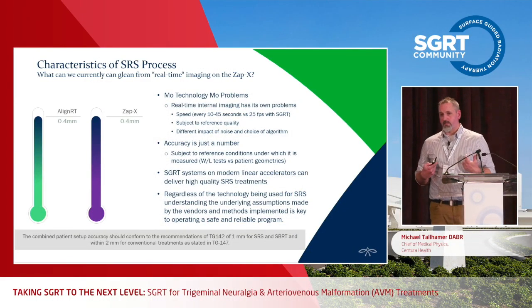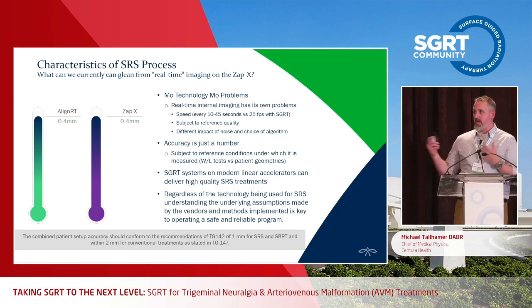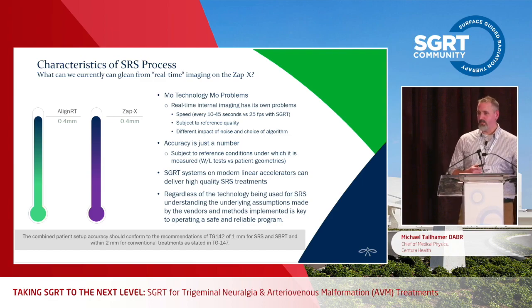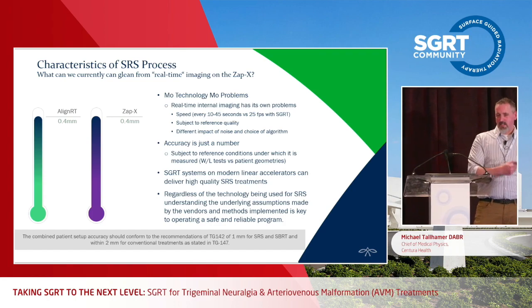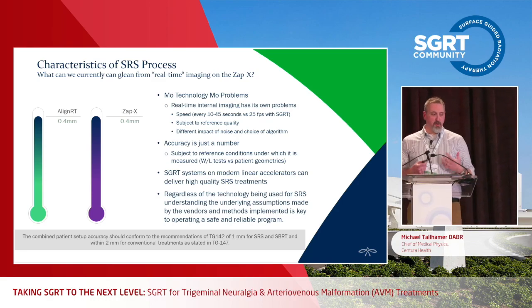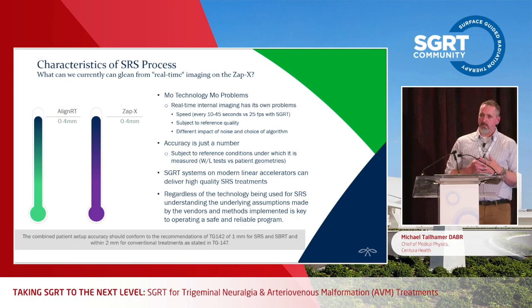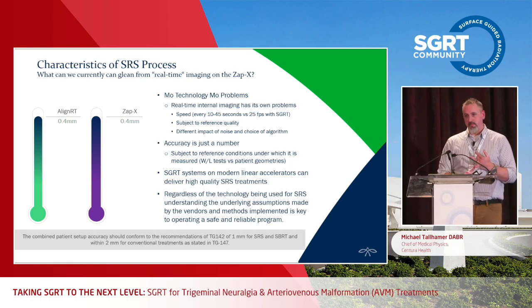Overall, with our experience right now with ZapX, we have Align RT here, we have ZapX here. So we added real-time imaging, we compared it back to SGRT, we've compared SGRT to all of our gold standards like Gamma Knife and frames and CyberKnife and BrainLab and Varian ODI, and we're all getting around the same area. So what we've learned through this is, I like this: mo' technology, mo' problems. You can add more technology to everything. That doesn't necessarily mean you're making it better. Things come at a cost.